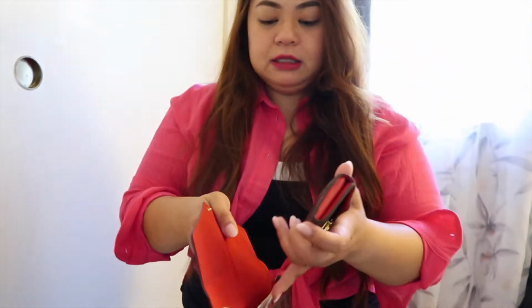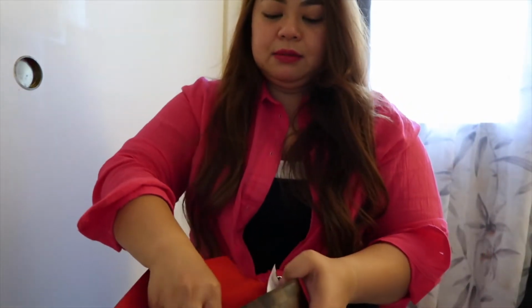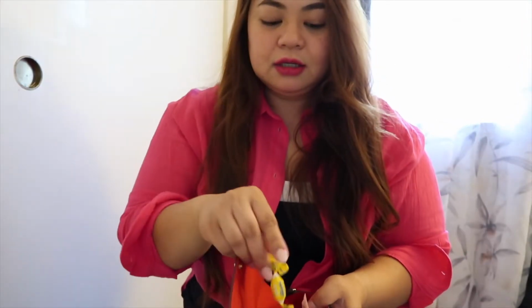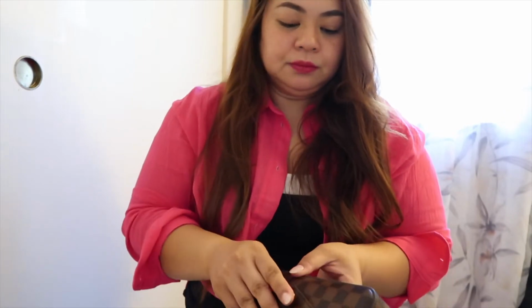This is the Louis Vuitton Koala card case. Card case siya, hindi siya yung typical na Koala wallet. And this is so compact. I love it so much. It fits all my small bags, and I'm so happy I purchased this one. I have a bunch of receipts and some Ricola throat lozenges. You know, you don't want an itchy throat. Kapag nasa public ka, parang bawal lang ngayong mag-ubo-ubo. So let's put it here.